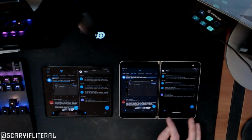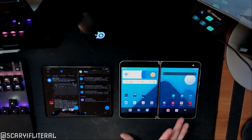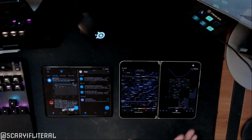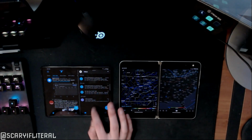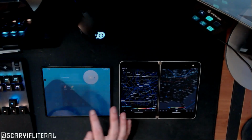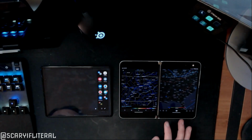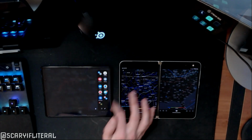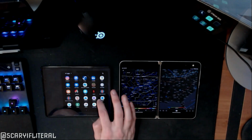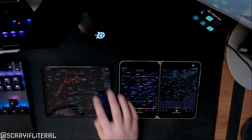On the Surface Duo, you have the ability to create app pairs where you can launch two apps simultaneously. I like using my two go-to weather apps in this way. Well, let's do something similar over here on the Z Fold. Let's go ahead and launch my radar. Now we're gonna pull this multitask window out. I don't have the other radar app in there, so we're gonna go to all apps, which is an option right there. We're gonna go over to RadarScope. We're gonna drag it over.